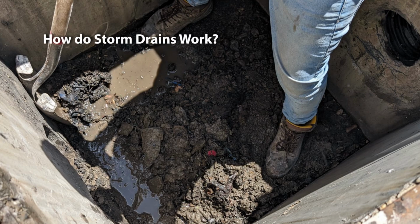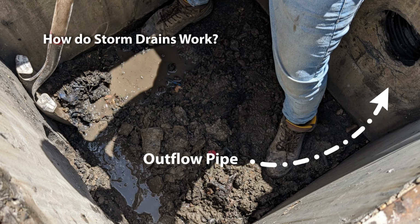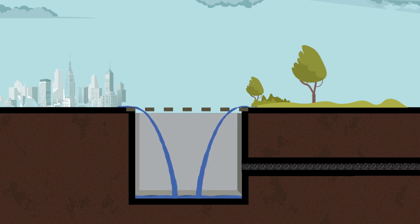Storm drain systems are engineered to utilize the principle of sedimentation. Typically, the outflow pipe in a storm drain is positioned at a mid-level height within the drain structure. This design allows storm water entering the drain to undergo a settling process before being discharged into receiving waters.